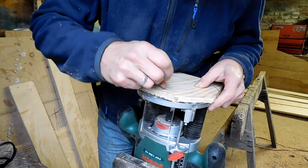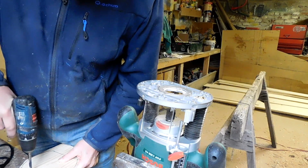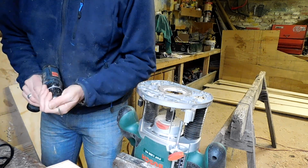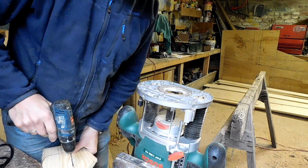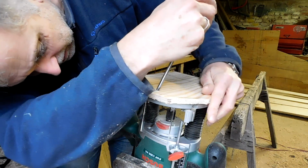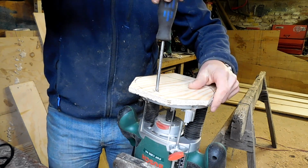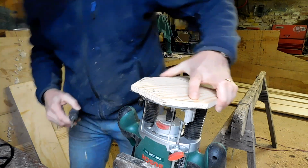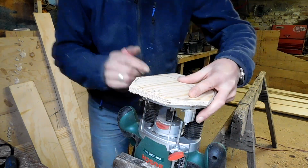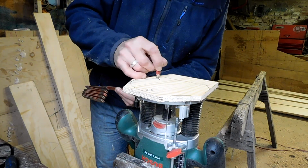Start with one there. Enough for the head to go in. Works. Good. There's a screw hole right in line with that. Let's find the screw hole. It's going to come about there somewhere.